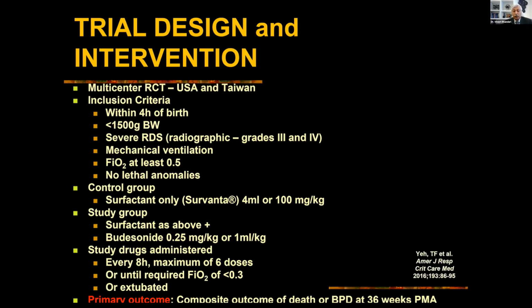So the other study was the study done in the USA and Taiwan. The inclusion criteria were within 4 hours of birth, less than 1,500 grams, severe RDS, FiO2 at least 50%, and the control group only got surfactant. In this study, it was Survanta, while in the study group, they got surfactant plus budesonide, and it was given every 8 hours to a maximum of 6 doses. Primary outcome, once again, was death or BPD.